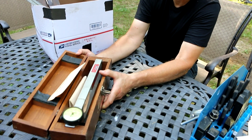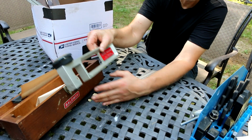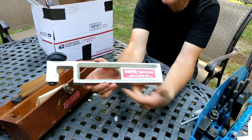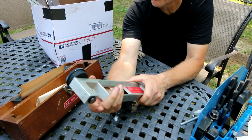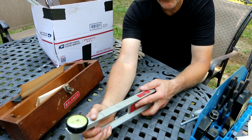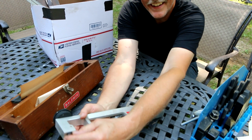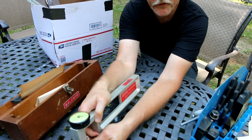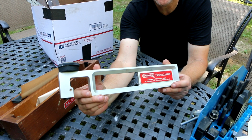All right, so what it looks like to me is it almost looks like a force gauge of some type. It just says Baldwin packing gauge on it over here. And like I said, it's almost like a force gauge, because this seems like a precision machined, almost like a level, but then it's got this foot here, and that is actuating a back plunge style Federal indicator in the top here. So I don't know what the heck that is.